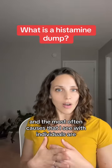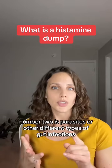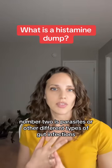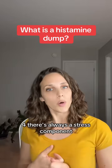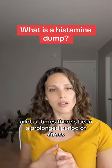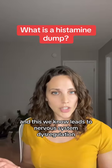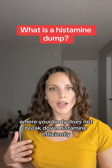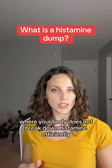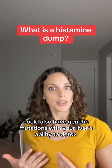The most common causes that I see with individuals are number 1, mold. Number 2 is parasites or other different types of gut infections. Number 3 could be things like heavy metals. 4, there's always a stress component. A lot of times there's been a prolonged period of stress, and this we know leads to nervous system dysregulation. 5, you might have some genetic mutations where your body does not break down histamine efficiently. You could also have genetic mutations with your liver's ability to detox.